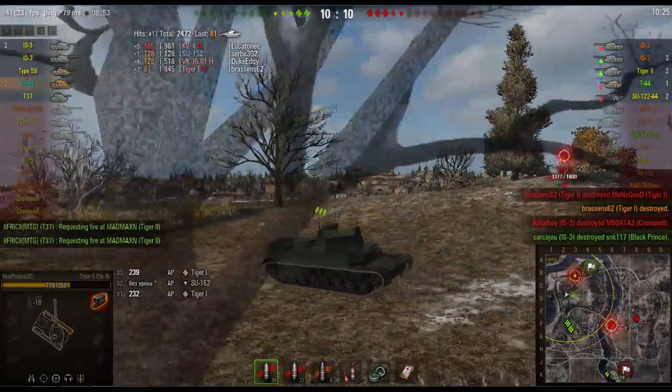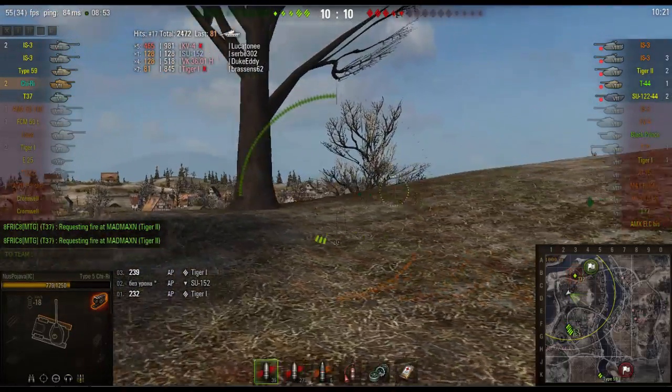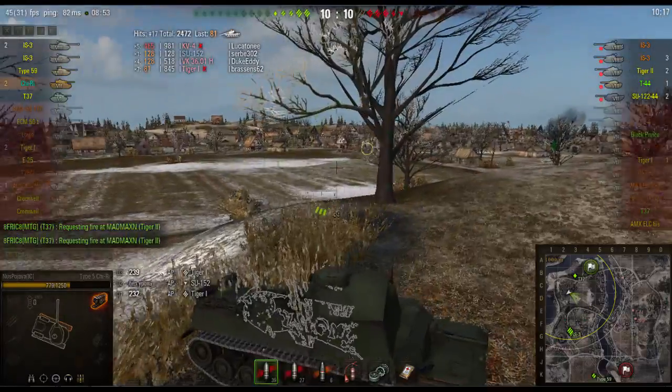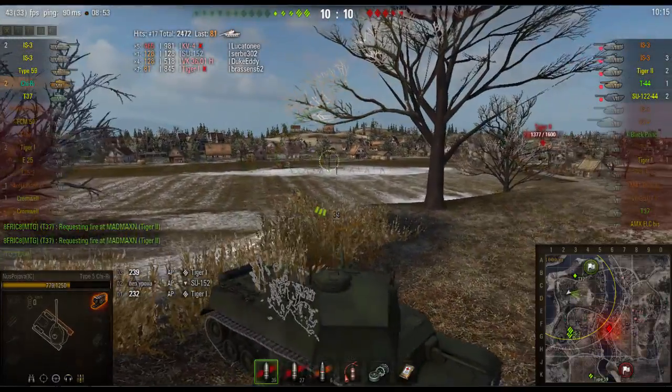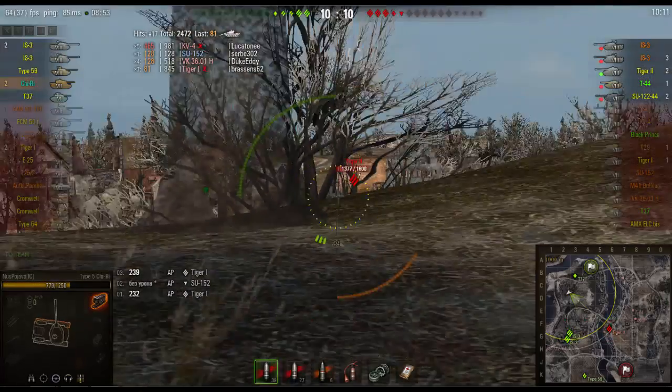I'm going back, since I don't want the SU-122-44 to shoot me, and I will try to put shots in this Tiger too. Now I think that he is not in cover, but he still is, sadly.